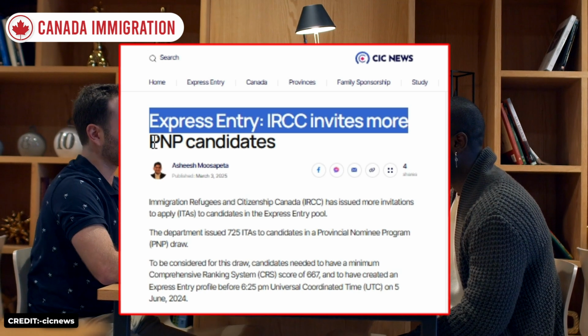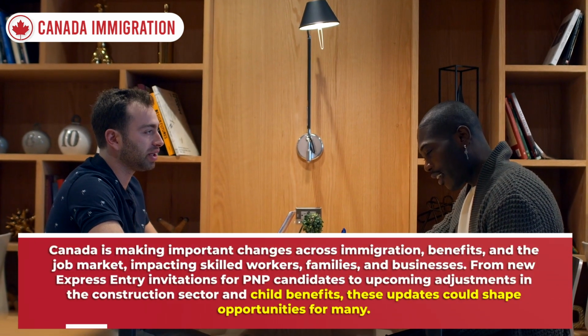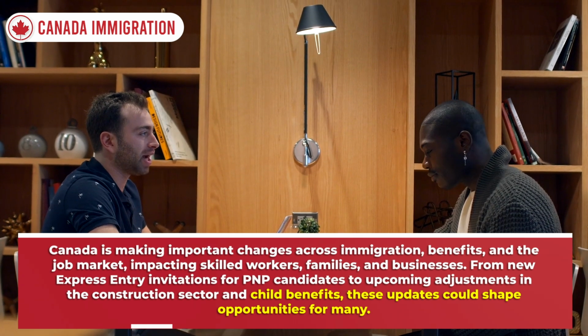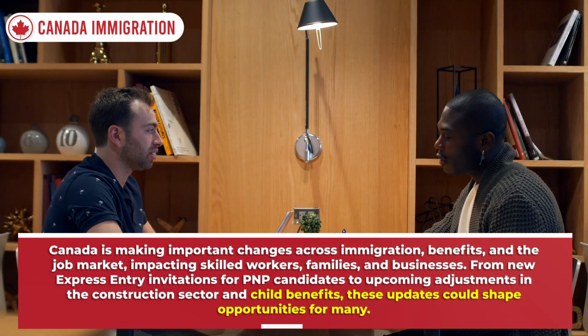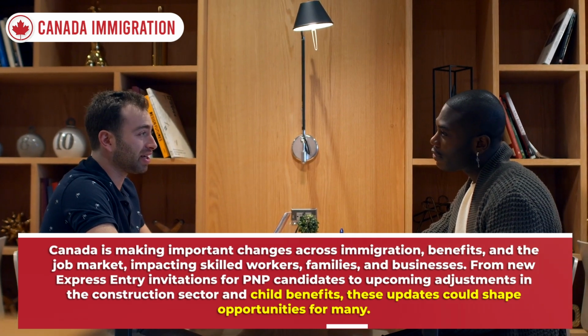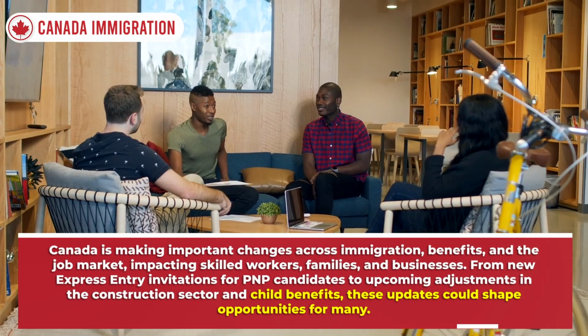Express Entry, IRCC invites more PNP candidates. Canada is making important changes across immigration, benefits, and the job market, impacting skilled workers, families, and businesses. From new Express Entry invitations for PNP candidates to upcoming adjustments in the construction sector and child benefits, these updates could shape opportunities for many.